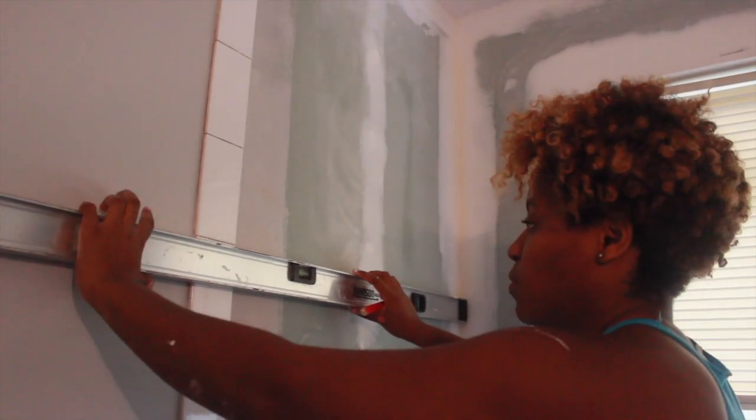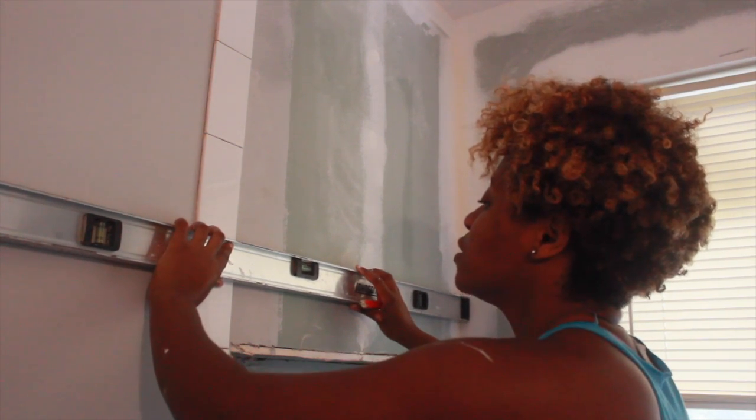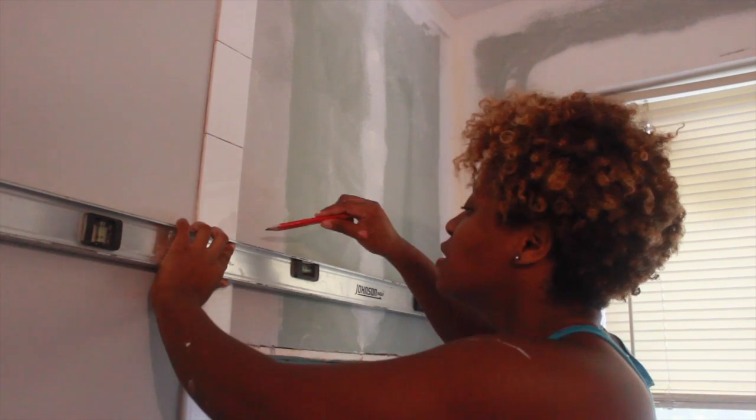I'm going to make a mark so I know that I'm going straight across, because we're lining them up with the tile. So I'm going to make sure that my leveler is leveled.